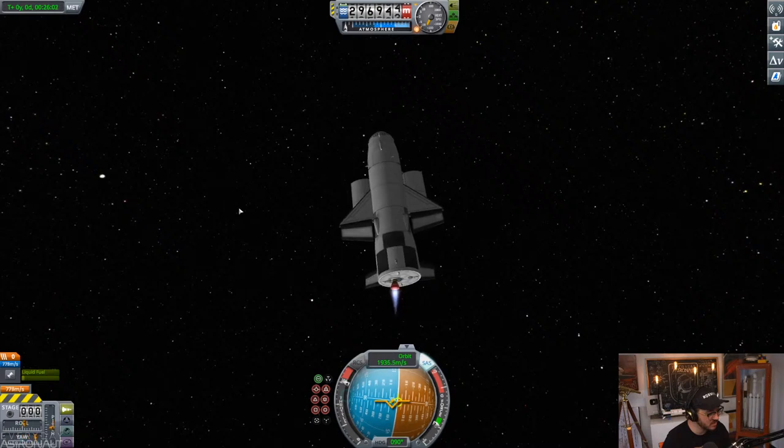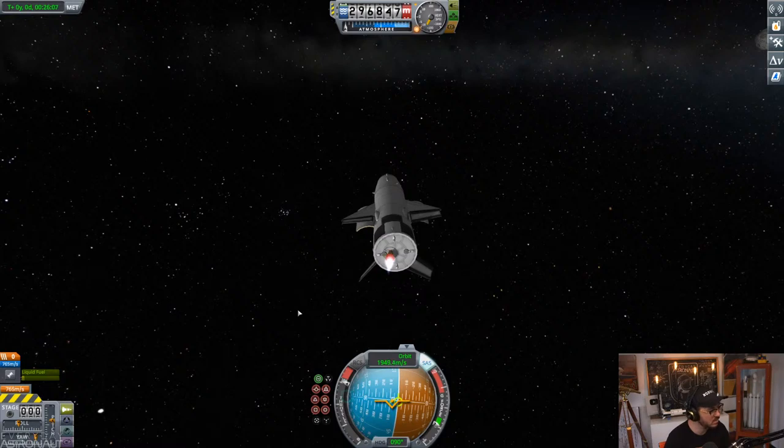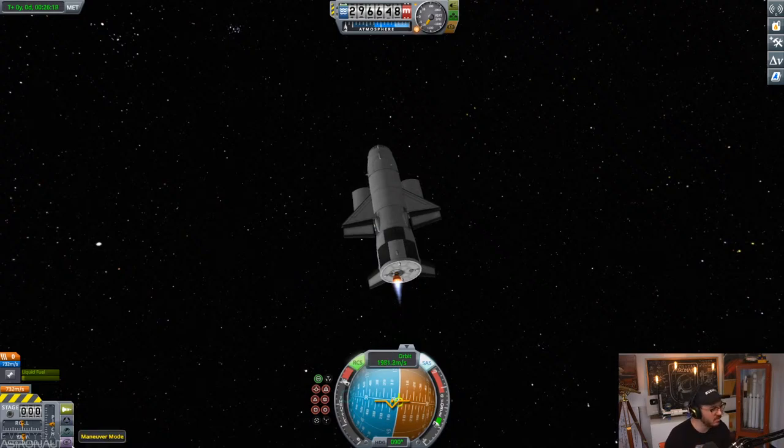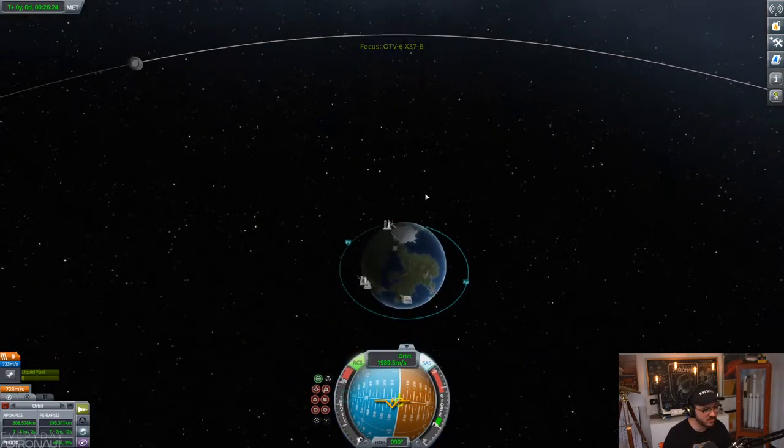What if we turn off RCS? Can it still hold? Pretty good, actually. So that's how much it's having to offset beyond that even. So it is gimbaling quite a bit in order to maintain heading. Okay, how are we doing here? Probably good enough. There we go. About 300 by 300. Good enough.